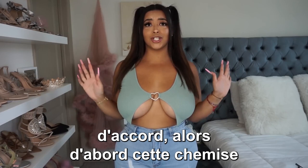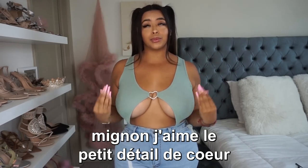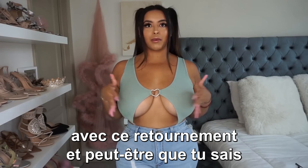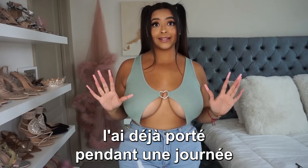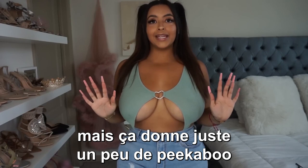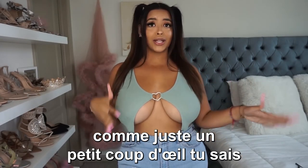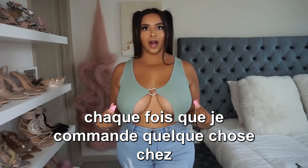Okay, so first off, this shirt is giving what it was supposed to give. It looks really, really cute. I love the little heart detail. And I thought I was gonna have a problem with this flipping up and maybe showing my goodies off. But I did wear this already for a day and I didn't really have issues. But it is giving just a little bit of peekaboo, nothing too crazy, nothing too out there, just a little peep, you know? It's also really comfortable.